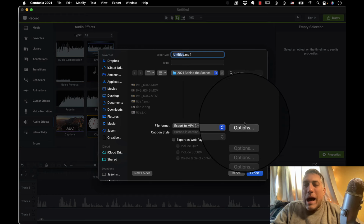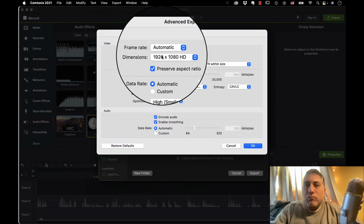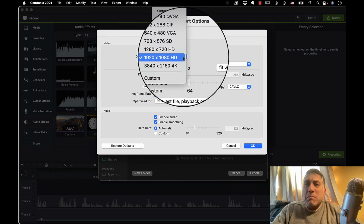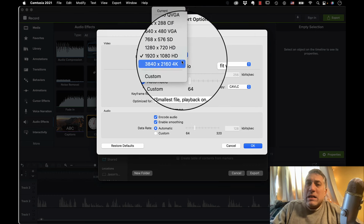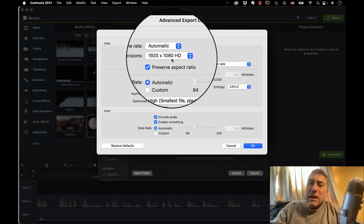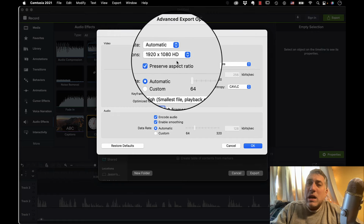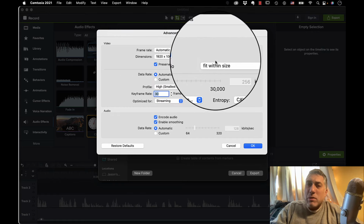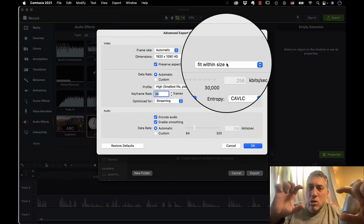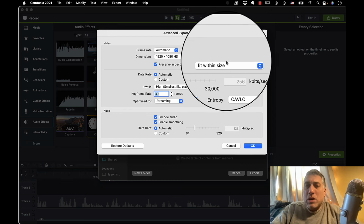So I just want to go to options. So frame rate, I found automatic works for me. As far as dimensions, surprisingly, Camtasia now does 4K, but not all of my cameras are capable of 4K, so I've been sticking with 1920 by 1080 HD. And yeah, I preserved the aspect ratio, and it just fits within size. And that's why the screenshots didn't quite work, because that's a little shorter and wider than my actual computer screen.